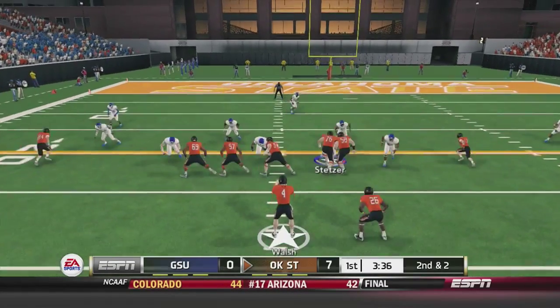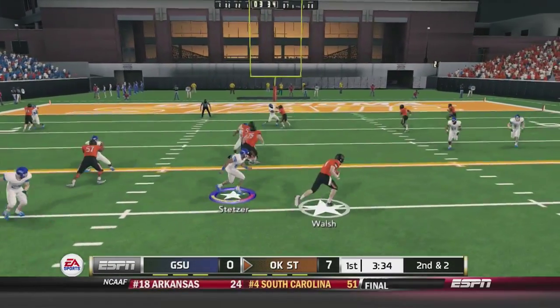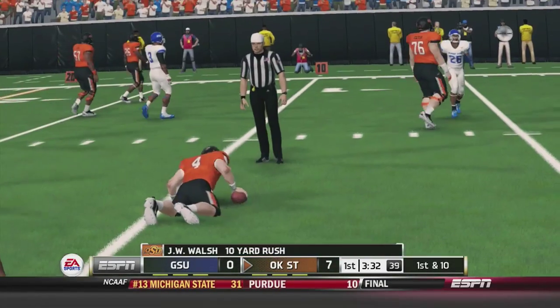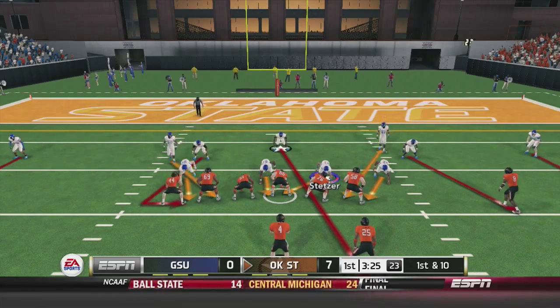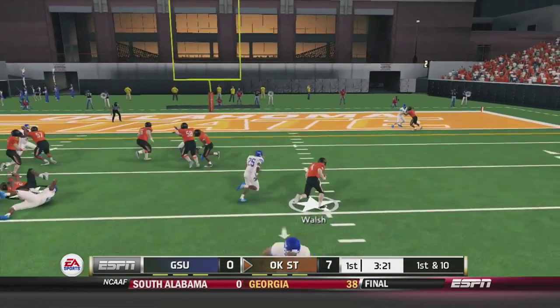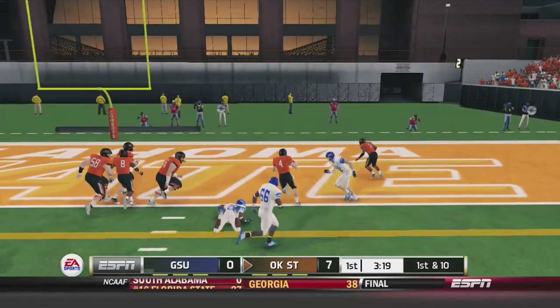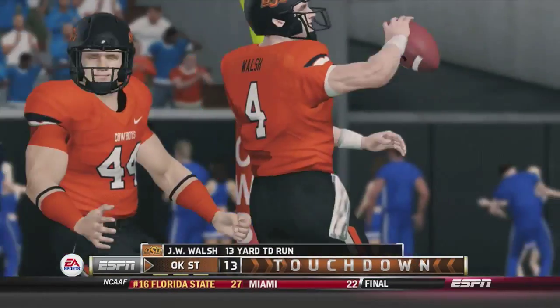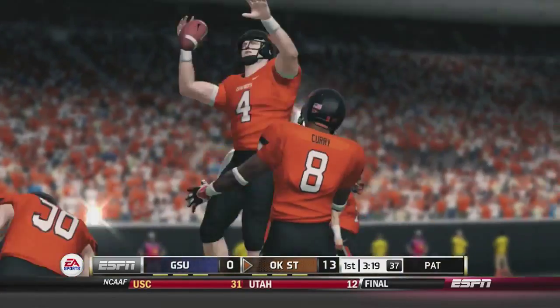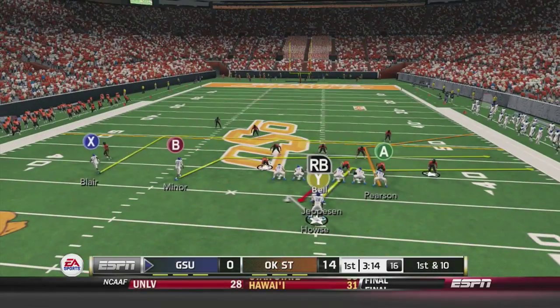2nd and 2 now. Walsh in the shotgun. He's going to take the read option up the middle. First down, and he's taken down at about the 11.5-yard line. 1st and 10, Cowboys. On 1st and 10, Walsh will take it himself on the read option up the middle. First down, touchdown, Oklahoma State. And the Cowboys are on top, 14-0, halfway through the first quarter, and the rout may be on.